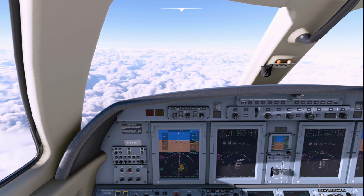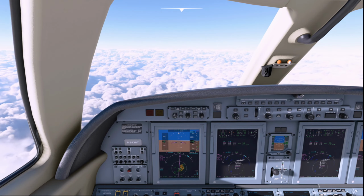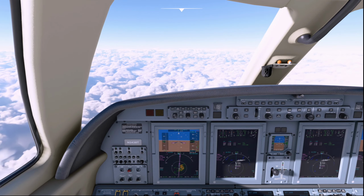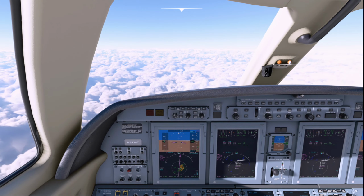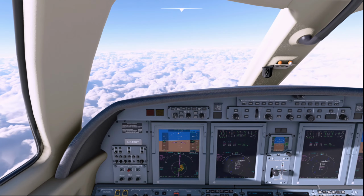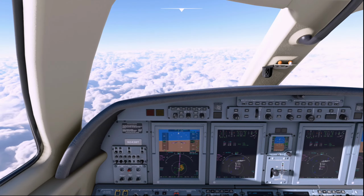Tower 118.1, correction 119.1. Delta 985, contact Atlanta Tower 119.1. Giant 240, welcome to Atlanta, good night. Good night, Giant 240.